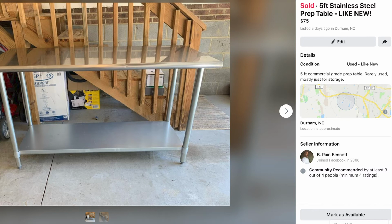Okay, so next up, I had a stainless steel prep table that you would see in restaurants and things like that. And I didn't really tell any story at all.